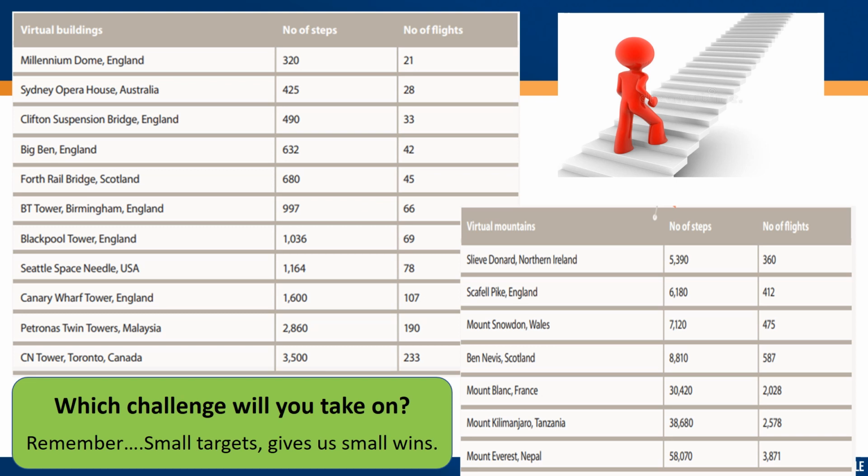My challenge to you this week is to pick one of the virtual buildings or virtual mountains up on the screen. So take the Millennium Dome. This would require you to do 320 steps, which would therefore be 21 flights of stairs. If you decide to choose Ben Nevis, which is based in Scotland, that is 587 flights of stairs. Obviously, please be careful going up and down, and making sure that down doesn't count. So which challenge will you take on? Remember, small targets give us small wins.